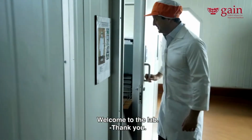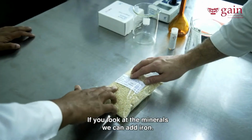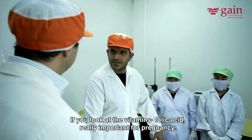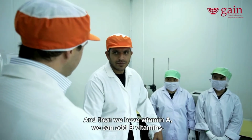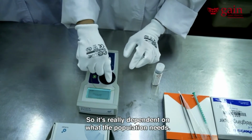So welcome to the lab. Thank you. We can add a whole range of micronutrients. If you look at the minerals, we can add iron. If you look at the vitamins, folic acid, really important for pregnancy. And then we have vitamin A. You can add B vitamins, right? It's really dependent on what the population needs.